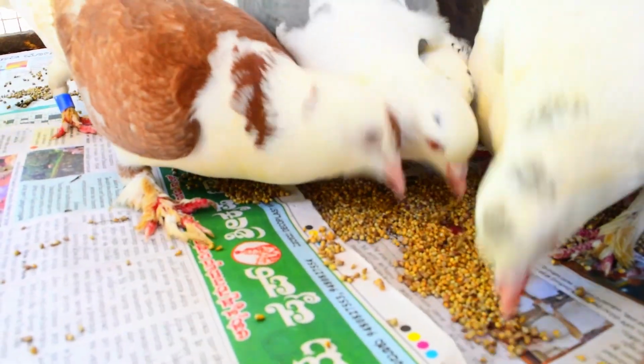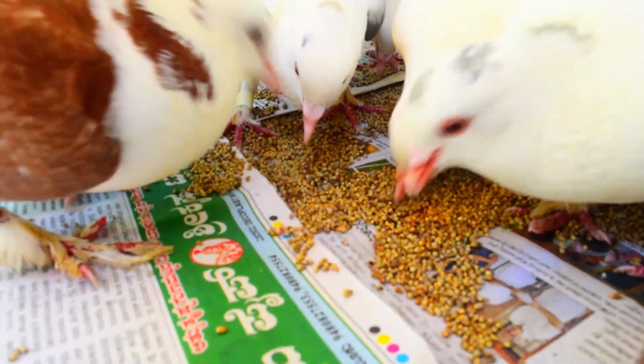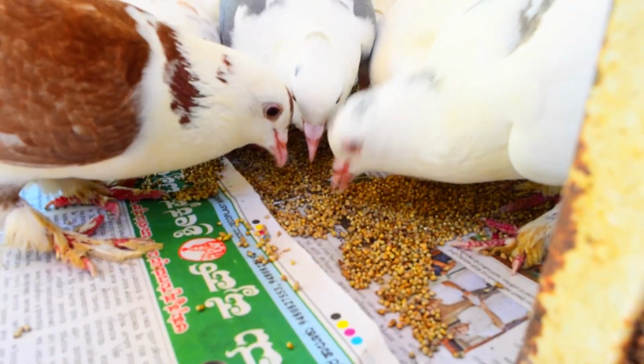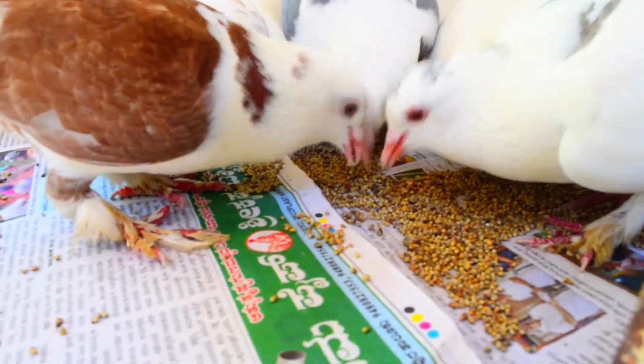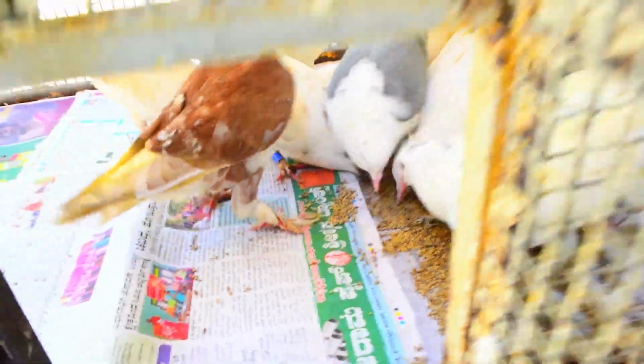One day before, you don't give anything to them. In the morning you don't put any food, in the evening you leave them and you put them inside the cage, they'll go. You saw right, this is the trick to put pigeons inside the cage. Now all pigeons are in.